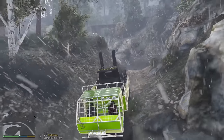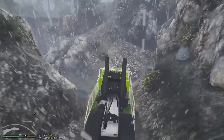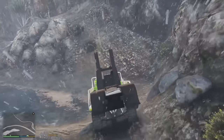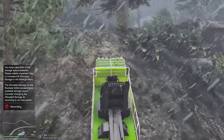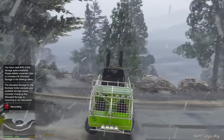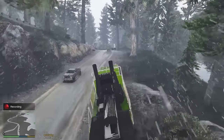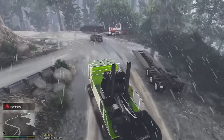Wait, if I turn around, I think I can full send it if I don't get stuck in this water first. Oh my god. Do you guys think I'm going to make this? I'm going to try it. Oh man, we made it. Where the heck is my semi-truck? Is it up here? I see it, finally. Oh, I'm tired of being lost.